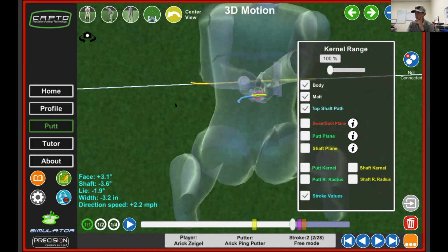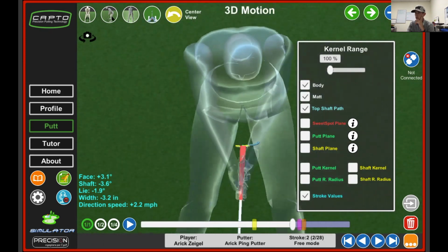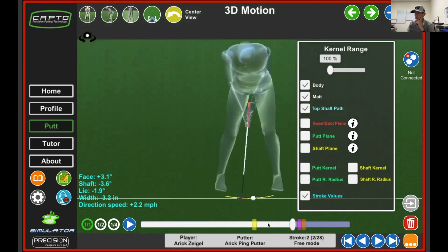And you can see that nicely, you can see what the shaft is doing, what the handle of the putter is doing. Let's recenter that, and you can get an overall view as well.